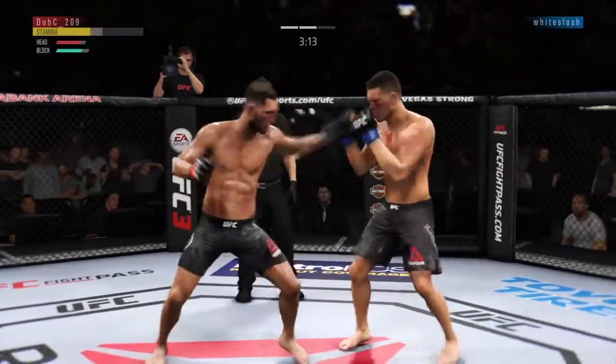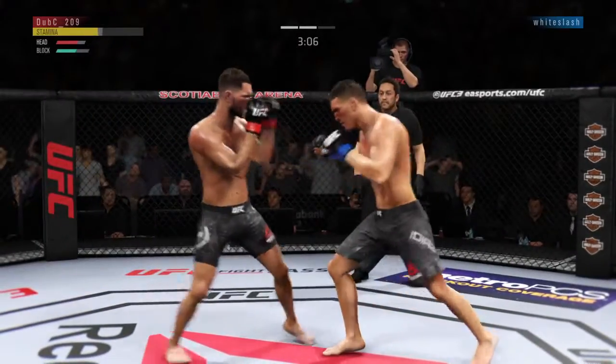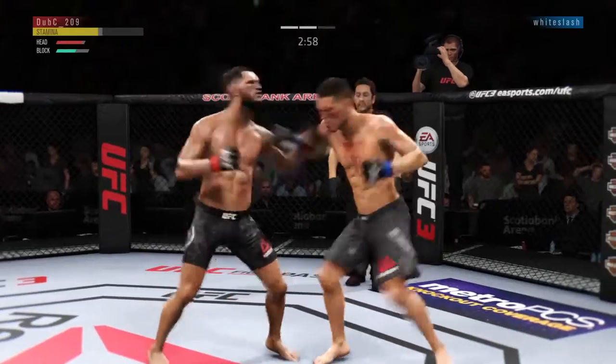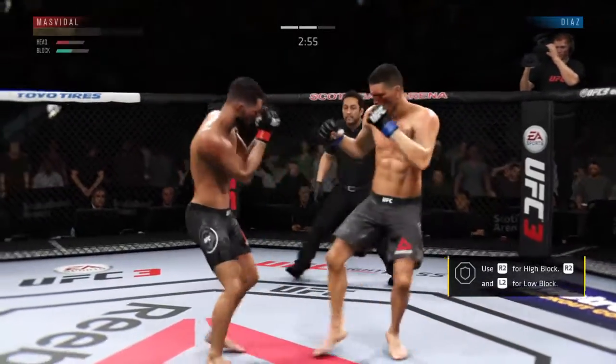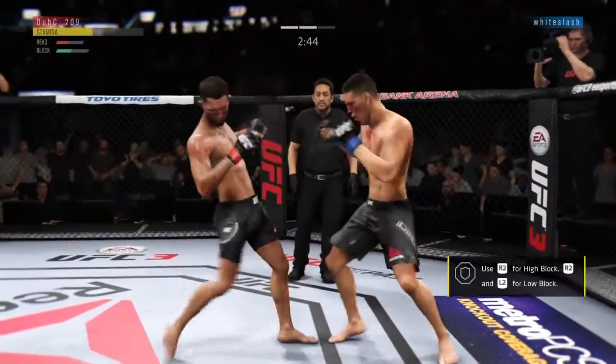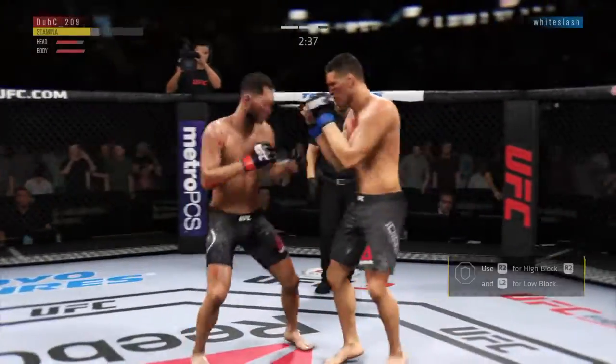Well, Joe, keeping his opponent at distance with that effective jab. Effective punch there by Diaz. Just out of range with that right hand. Oh, he caught him on the feet! Huge right hand! Oh, he's getting hit! Both guys landing big shots. Beautiful hook! Big body shot!